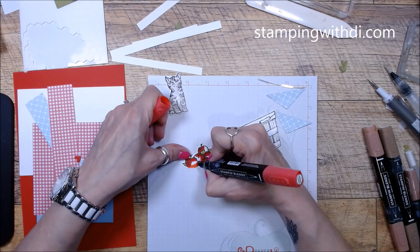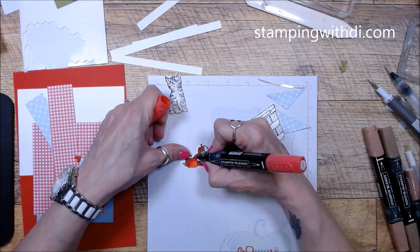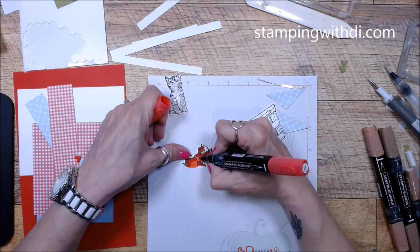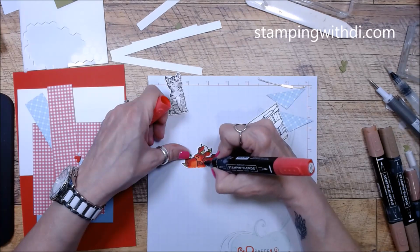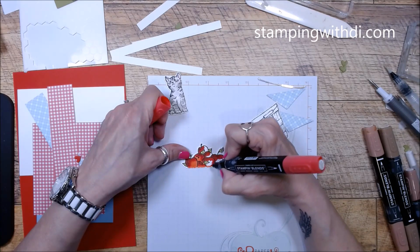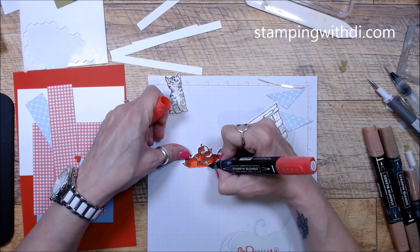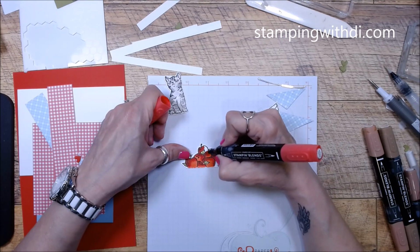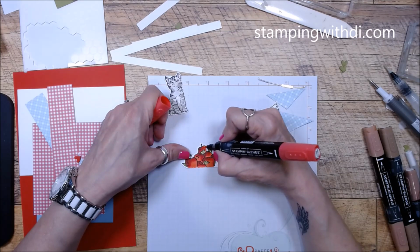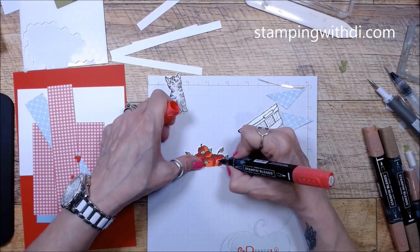And it doesn't have to be perfect down here on the bottom because that's going to get tucked up underneath the basket. You won't even see it. But just in case any shows, I do want to put some poppy down there. I wouldn't want any white showing. All right, so that adds my light, and our apples are almost done. And then we'll color the basket.